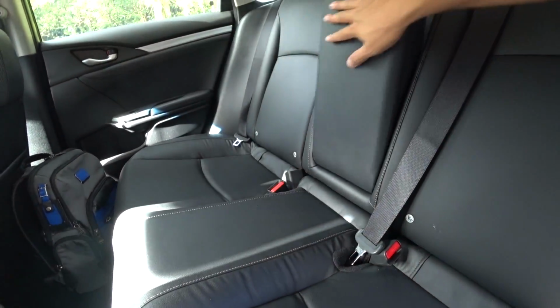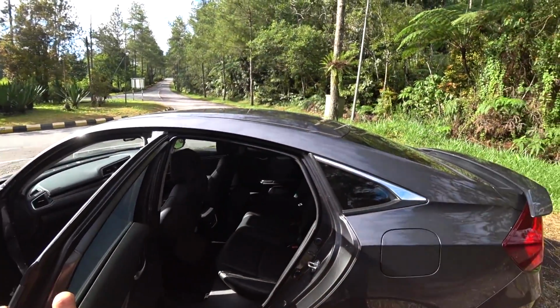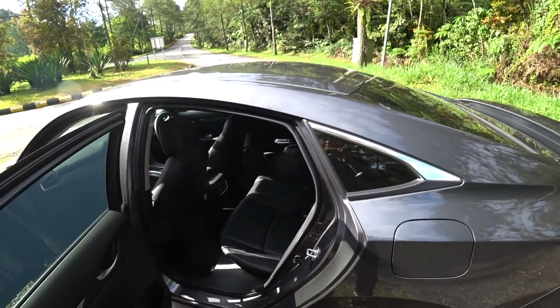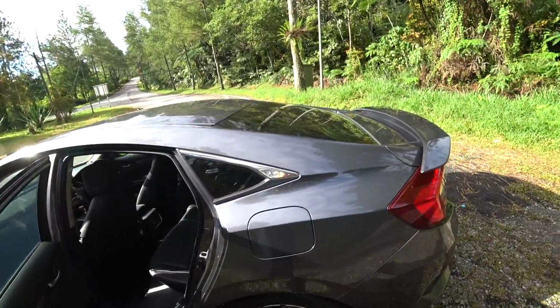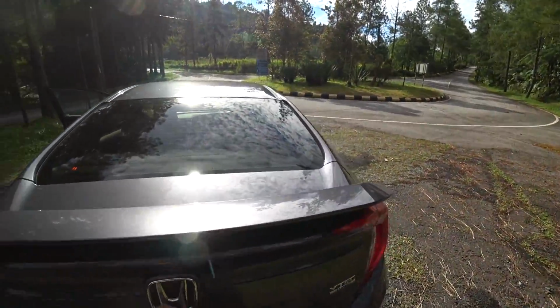Okay, that's the armrest, nothing much going on here. It can't be compared or mentioned in the same breath as a Mazda these days. And in terms of interior, fit and finish, leather and all that, there's no perceptible difference between this and a local Malaysian car maker these days, okay?